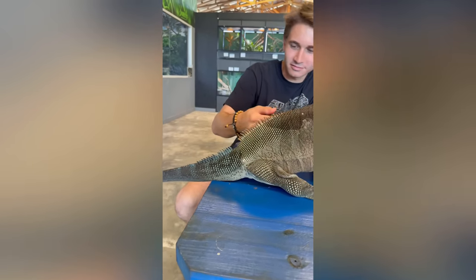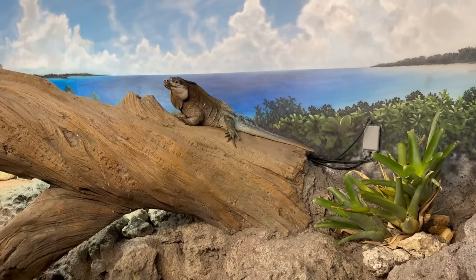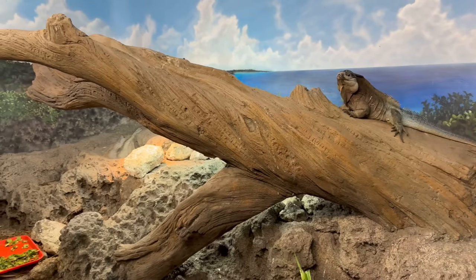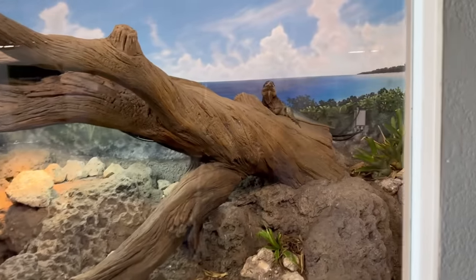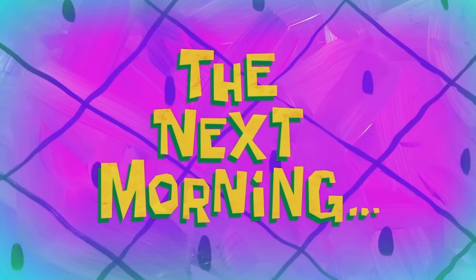So again, I just want to give a special thank you to Ty for letting me check out all of his incredible animals. And now we moved him into his indoor exhibit. So you can see there's large rocks, there's water areas, there's basking areas, there's plants. This indoor exhibit was so cool. That was the door that we were in, and there's this beautiful viewing glass panel where guests can come and meet him.